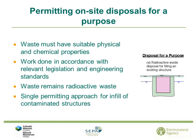In the situation where the void is a contaminated below-ground structure being disposed of in situ and backfilled with suitable radioactive waste, the permit application should be made for the whole disposal system. That means the structure and infill together. In this case, the permitting approach will follow the one for disposal for a purpose, taking account of the contribution that the contaminated structure makes to the total inventory of radioactivity. Two separate applications are not required.